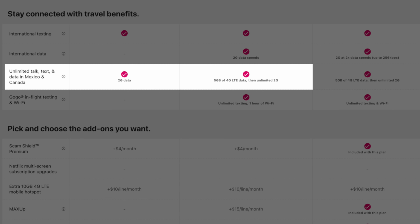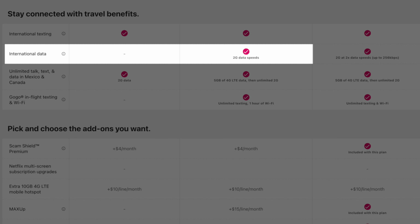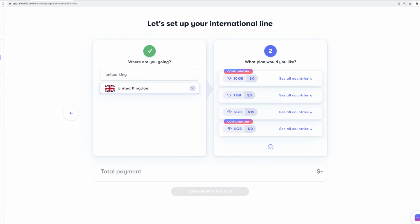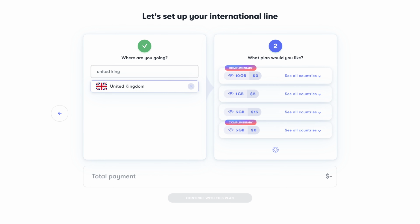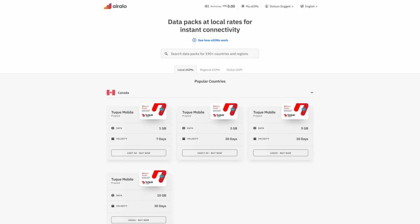You get 5 gigs of high-speed data in Canada and Mexico, and data at up to 128 kilobits per second in 210 supported countries. But here's the thing, 128 kilobits per second of international data is slow. I'd much rather go with T-Mobile Prepaid, save the extra $10 per month, and then when I need international data, purchase an international eSIM plan from US Mobile, Airalo, or another eSIM provider. That way, I'm actually getting fast data that I can actually use when I'm traveling abroad.